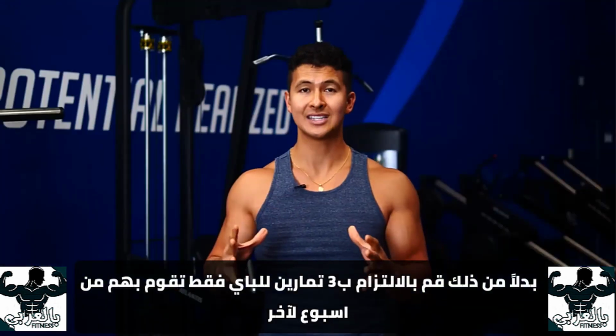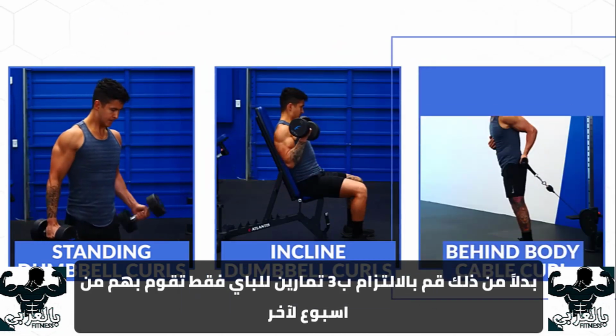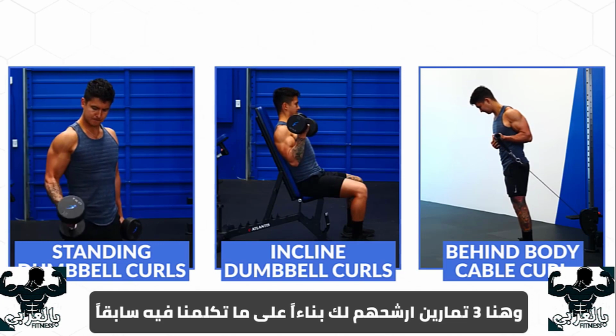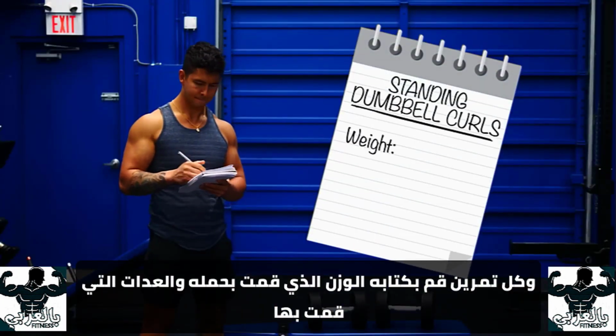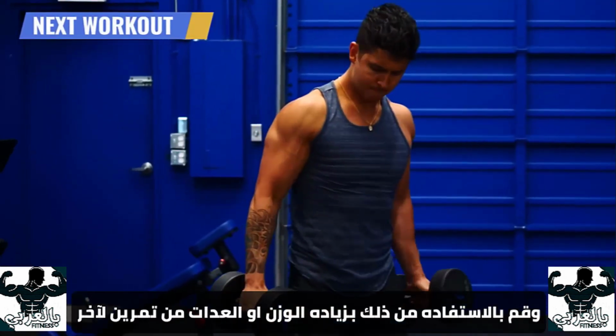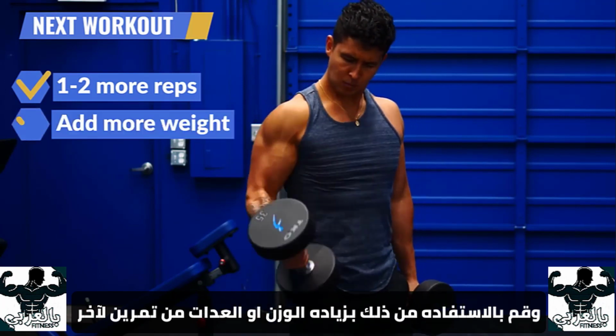Instead, to force your biceps to grow every week, first pick 2 to 3 bicep exercises that you'll stick to week after week. Here's a few that I recommend based on what we talked about earlier. Then, whenever you do a workout, write down how much weight you used and how many reps you did. Use these numbers as a goal to beat during your next workout by trying to do 1 to 2 more reps than you did last time or add a little bit more weight.